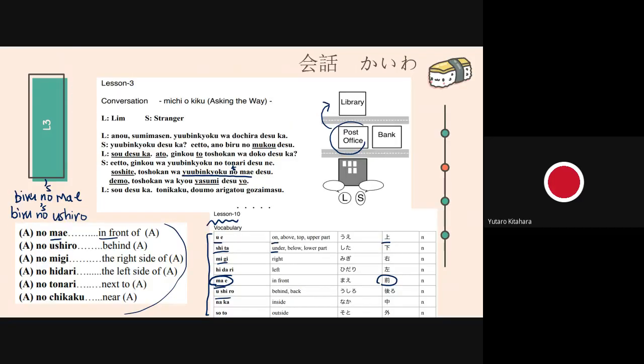This is what you learn in lesson 10, positions. Positions are behind, in front, you will learn. Let me give you an example. Let's say I use my again. My means in front of A, or A 的前面, because my is here. Okay, I write this down.